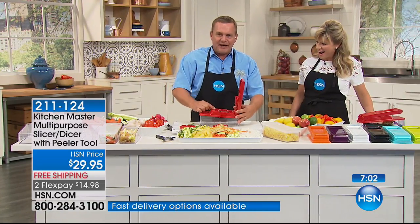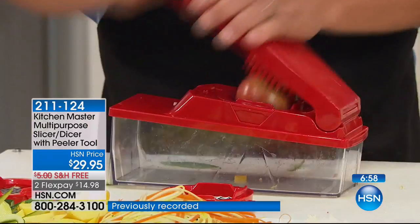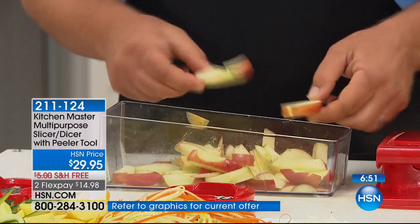But when you put it in the machine and lock it in, watch this. Maybe you want to make apple sticks, okay? Melt down some caramel in the microwave in a bowl. Now you're talking. Yeah, carameled apple sticks for the kids. And these matchstick apples, the kids love them.